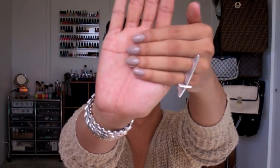But aside from that, that is pretty much it for my November favorites. What's on my nails this week is Country Club Khaki by Orly, which I don't know if you guys can see because the sun is glaring on my nails, but it's pretty neutral. I had to have neutral nails for work, so I decided to have this.